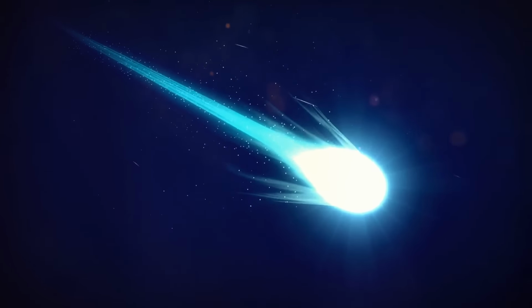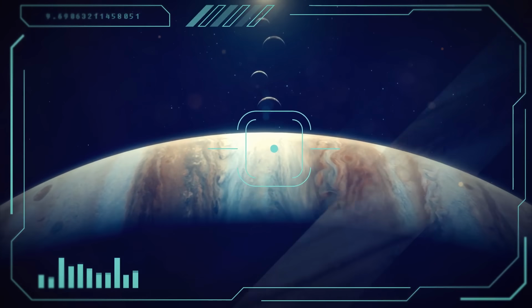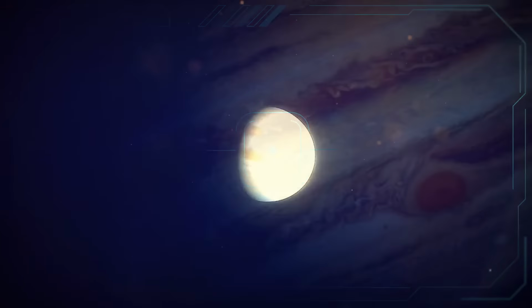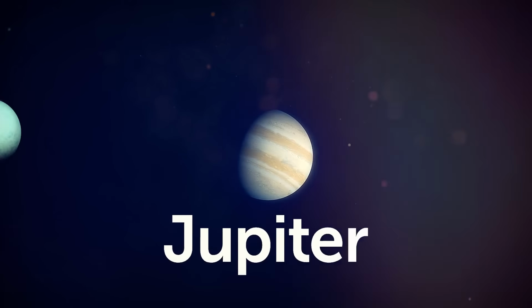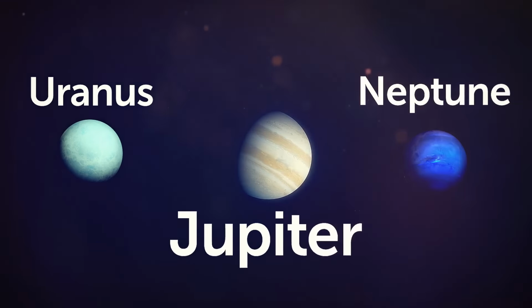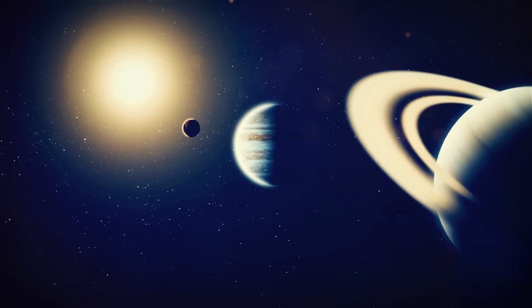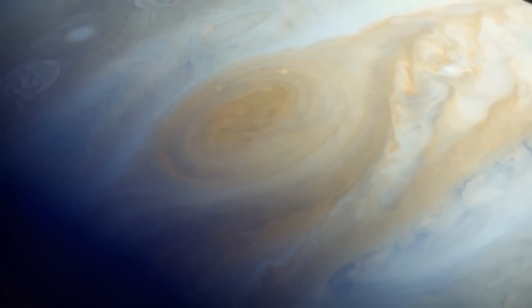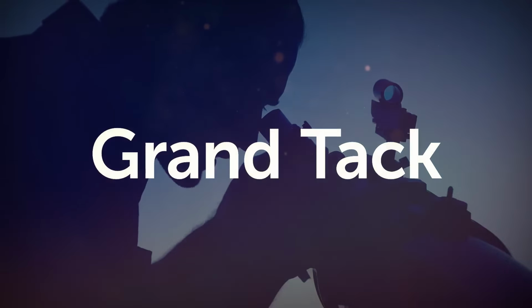Our gas giant started its life as an icy Earth-sized asteroid, which is different from the way hot Jupiters form. During the time when it was forming, Jupiter was around 4 times as far from the Sun as it is today, somewhere between Uranus and Neptune. About 2 to 3 million years after Jupiter first formed in the accretion disk of our Sun, it started a 700-million-year-long phase astronomers call the Grand Tack.